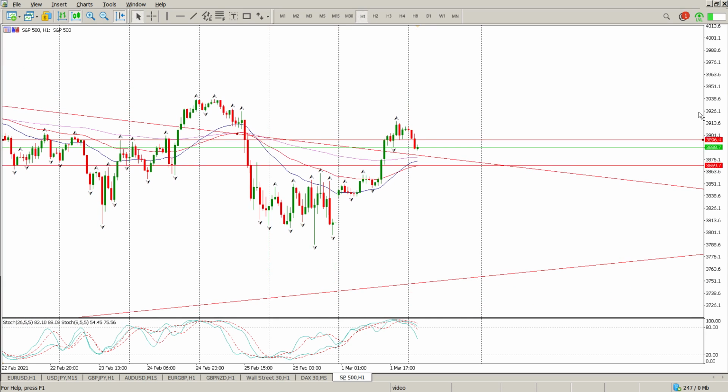Okay, so let's just look at the hour, because that's the one that I'm interested in right now. And yesterday there wasn't really an entry. There was one brewing, but it never really materialized. So I'm looking for structure at the moment, and it could probably fall a little bit further still. Could come down to 38.70 possibly, and then also somewhere around here 38.80. So come back in this area, find some support, and then move to the upside.